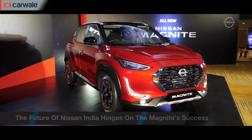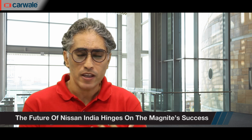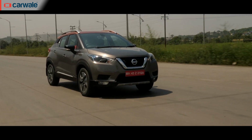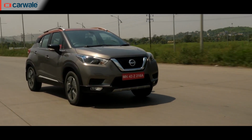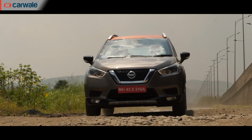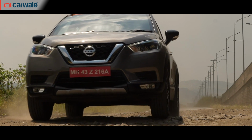Now let's talk about the Nissan Magnite. The Magnite is Nissan's make or break model in India. We know that Nissan's not really been doing well. They've tried a lot of models, they've tried various segments. And the Kicks was their strongest attempt at the Indian market to draw in customers. Unfortunately, maybe it's the lack of know-how about the car, plus the lack of enough dealerships around, but the Kicks has not done as well as it should.